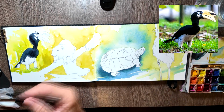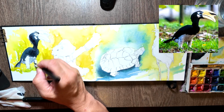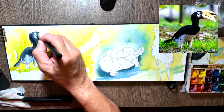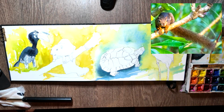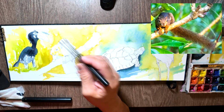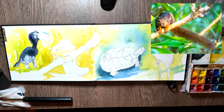That's the watered down neutral tint with a dash of French ultramarine and phthalo green. So it's kind of a bluish-greenish sort of dark, if you like, lighter. There's lots of light yellow, so I'm going to throw in lemon yellow with a bit of quinacridone gold, a bit of new gamboge as well, so multiple colors and so on.